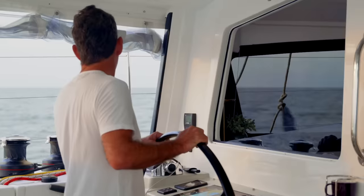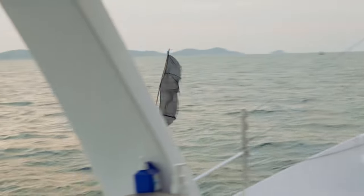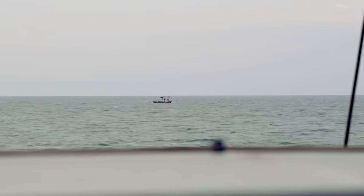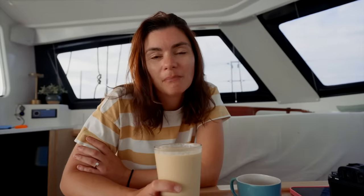We're dodging crab pots left, right and centre. We are keeping an eye out for fishing boats, which are everywhere. So there's plenty of action out here this morning. And hopefully we'll be in Thai by mid-afternoon.